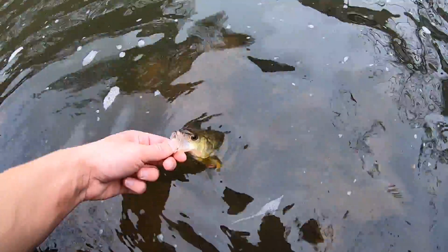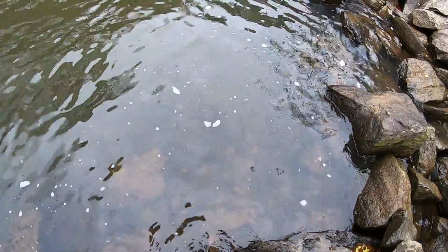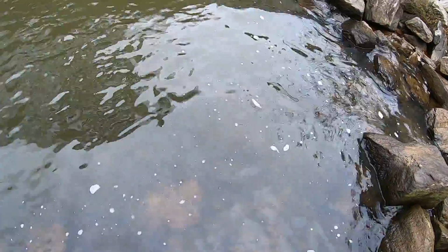I'll give him a careful little release, and ooh, he's just sitting right there. You might be a little confused, but he's fine. Man, that's cool, just watching him swim off right there.